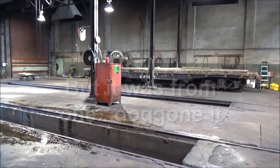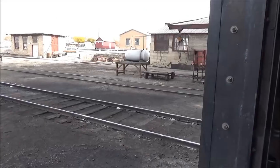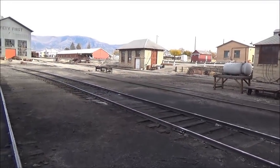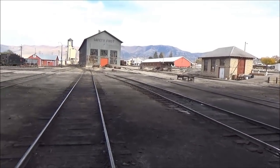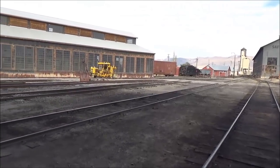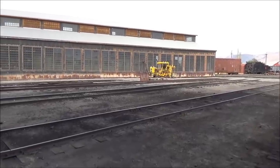Let's see if there's anything else to see. Few odds and ends out here in the back. Big snow plow over there, and wheels, axles, parts, pieces. I don't know if we can go into that one or not. Might walk that way and check it out.